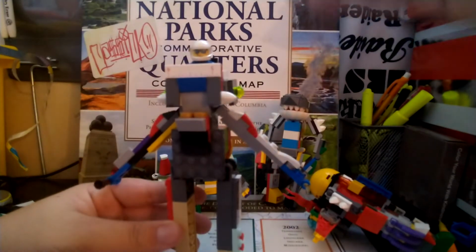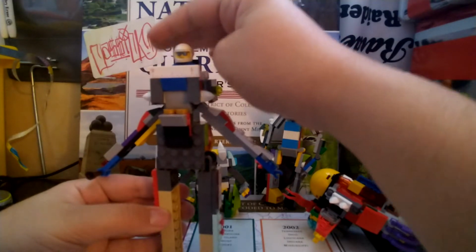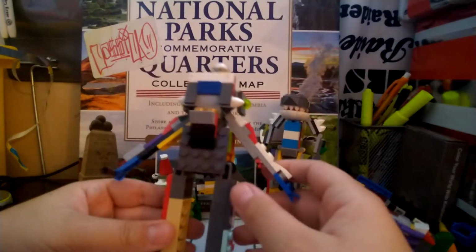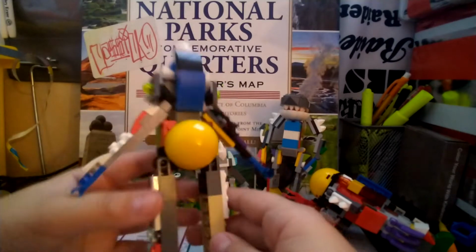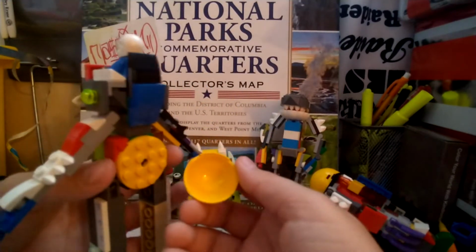My other big one, it was taller than this. If you could see it, it's really tall. It goes over the camera. So yeah, this one's cool. Really like this one. And this right here, I have no idea what I'm going to do about this.